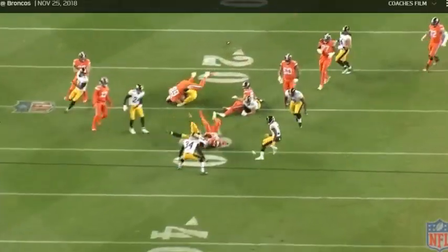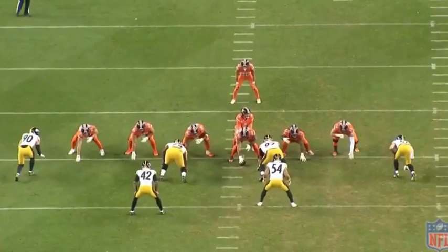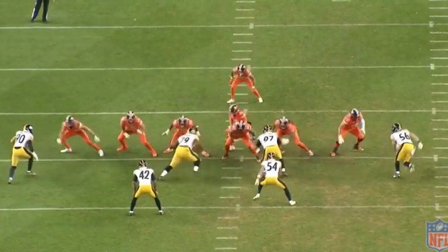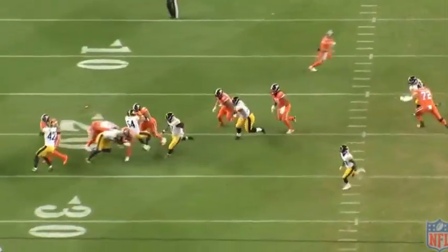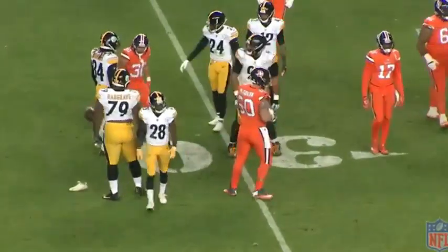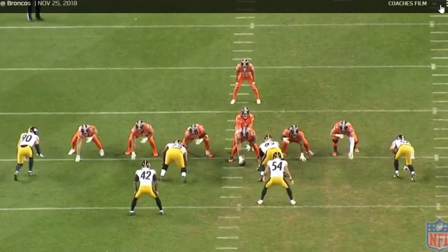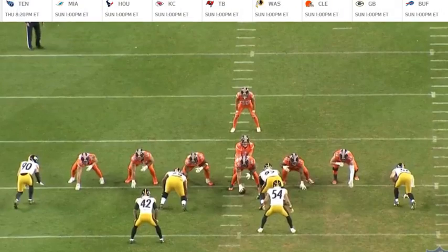So again, Burnett, no impact on the play. Tackle's getting uncovered. He's coming up free, climbing to the 2nd level. Too easy. Burnett, no involvement in this play. And it's not Burnett's fault. I mean, what are you going to do? It's a tackle. He's got 150 pounds on you. But that's the consequence of playing dime defense in situations where teams can run the football. And teams are now running the football against the Steelers' dime defense.